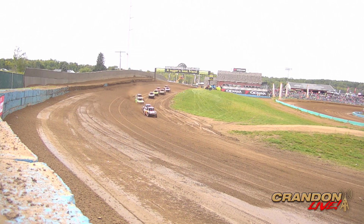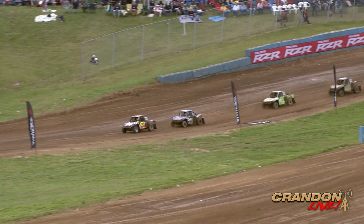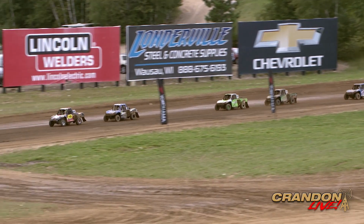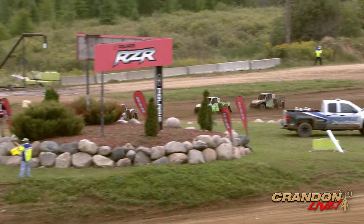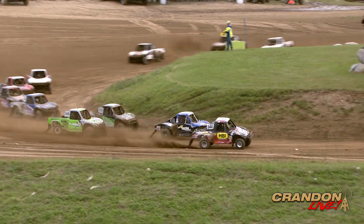It'll be interesting to see if the 505 of Mason Prater can sneak underneath Johnny Holcher. Johnny's been really, really fast, checked out early. I don't think Prater's going to give him any kind of breathing room heading into the gravel pit. He's latched onto his rear bumper there.